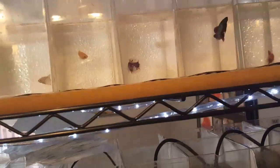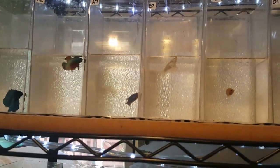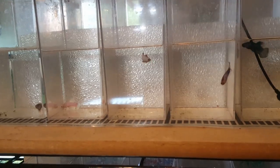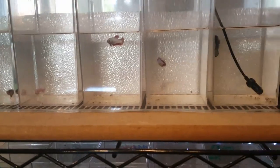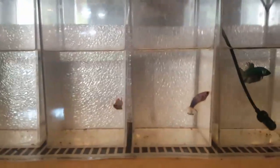I've been trying to get some size onto my fish because a couple of them are a little bit too small. It's possible that they might even be disqualified at the show, but it's better to enter them and have them disqualified than to never enter them and risk a chance of, maybe you could have won if you had entered. So at least that's my opinion.